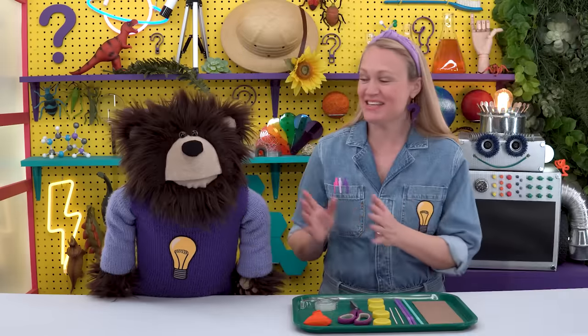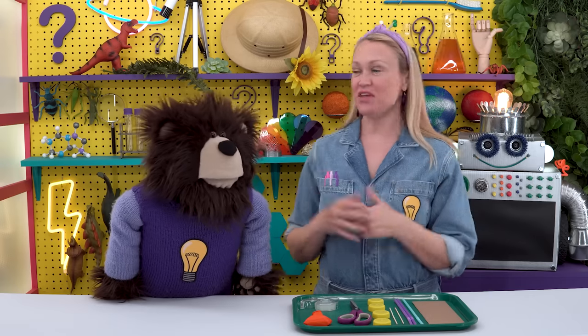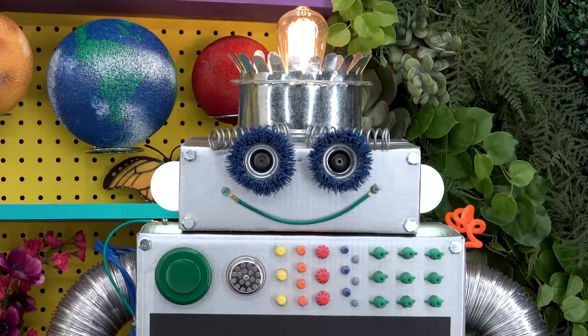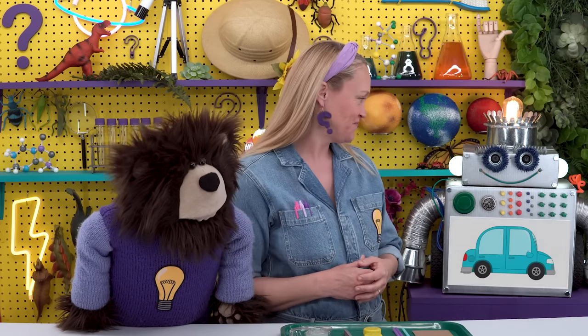Hi, Mayta. It is so great to see you today. Hello, everyone. My name is Miss Y, and I work here at the Curiosity Lab. Over there is my assistant, Bolty the robot. Okay, so the question Mayta asked is, why are big, heavy cars able to move? That is a great question. Bolty, can you pull up the video about why cars are able to move?